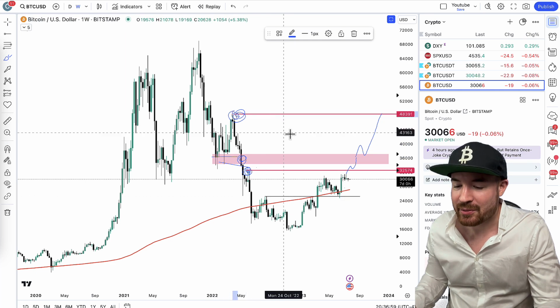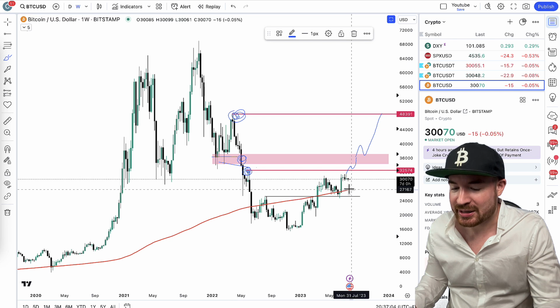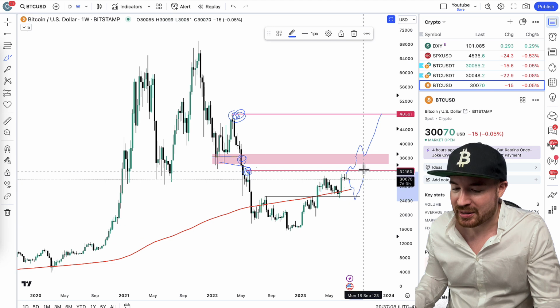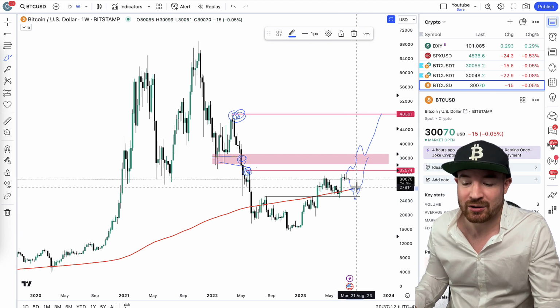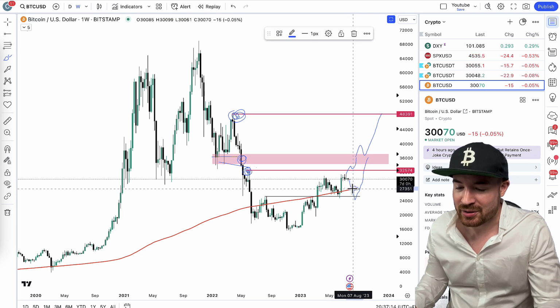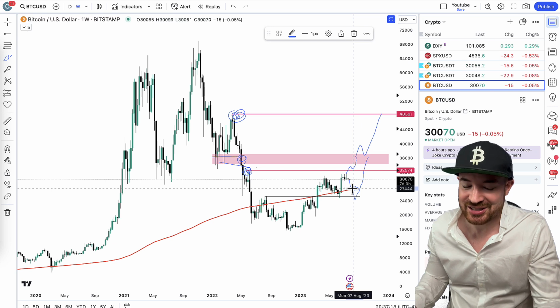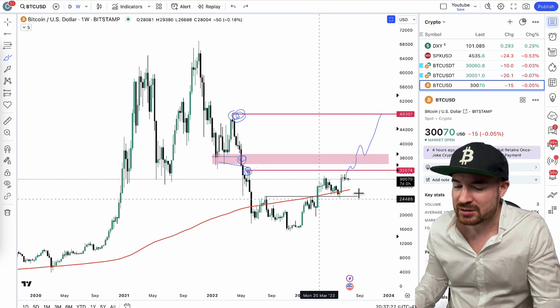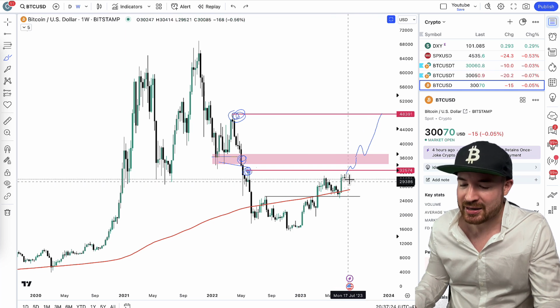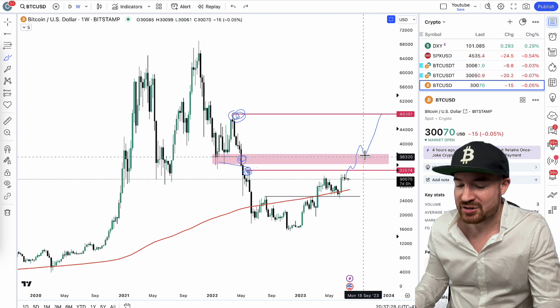And that simply remains in play, like I said, until at least we get a weekly close below the 200. So what could happen is we could get a wick below here and still go higher, as long as we don't get any full candle body close on the weekly chart below the 200. So as long as we don't close below 27,000, actually technically it's like 27.3, but let's say 27,000. As long as we stay above there, any pullbacks are just dips for buying for the continuation higher here.